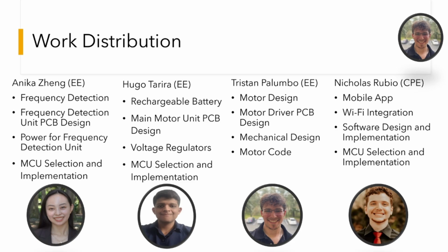For this project, we split the work into 4 different ways. Anika was working on all of the frequency detection and the unit for Beam. Hugo was working on the rechargeable battery, the main motor PCB, and the voltage regulators. I was working on the motor design, the motor driver design, and the mechanical design, as well as the motor code. And Nick was working on the mobile app, Wi-Fi integration, software design and implementation, and all of us were working on the MCU selection and implementation.